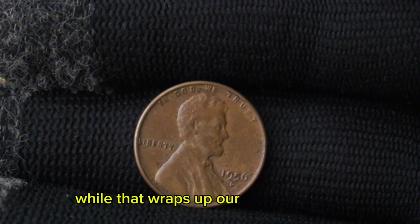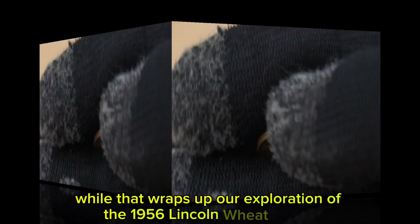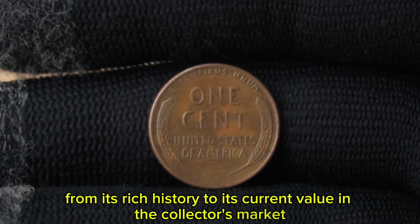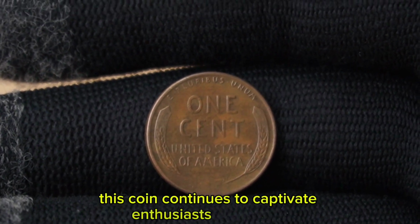And remember, collecting can be a rewarding hobby, whether for investment or personal enjoyment. Well, that wraps up our exploration of the 1956 Lincoln Wheat Penny. From its rich history to its current value in the collector's market, this coin continues to captivate enthusiasts worldwide.